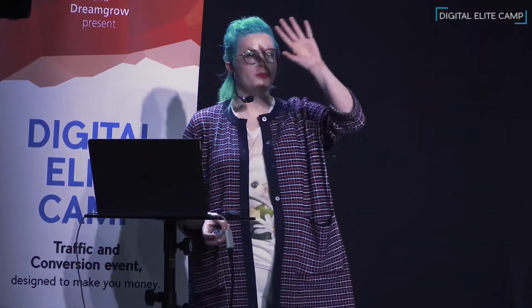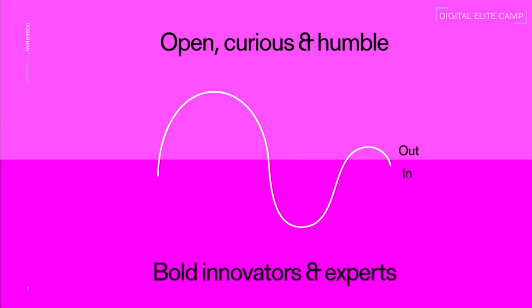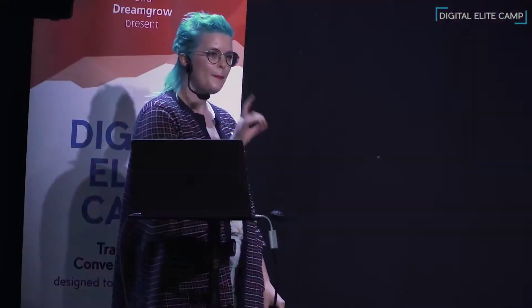When we're problem solvers, every problem solving needs two phases. You need the open, curious, humble phase, where you do things like talk to the client, talk to users, go out there, search for inspiration, and you talk to all your organization. You ask your tech teammates, what should we do? What can we do?